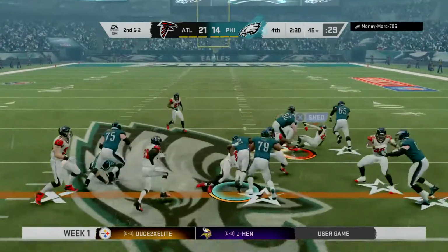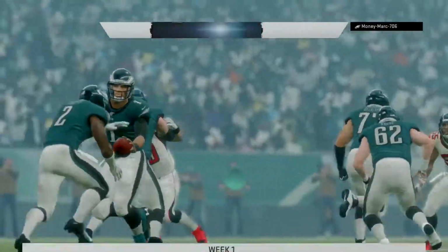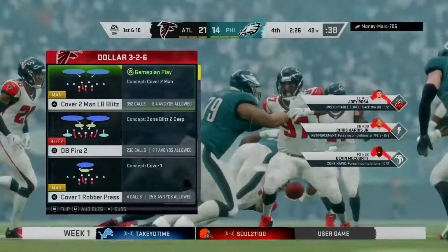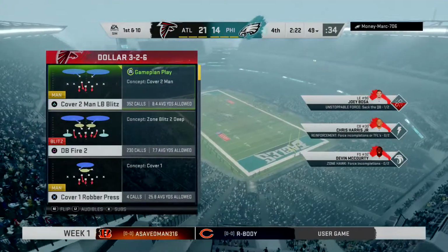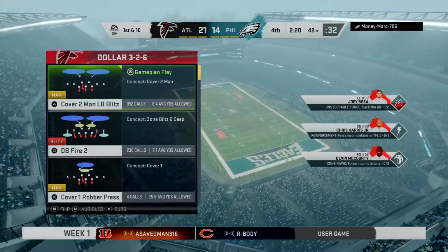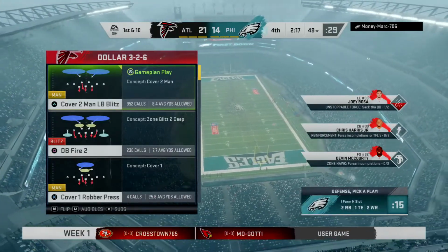On 2nd down, it's Sanders. And he'll be brought down just shy of midfield at the 49-yard line. 4 yards the pickup, 1st down. I think they like this drive a little bit better there, partner. Running game helping out, picking up some of the slack. Because remember the last drive, they went 3 and out.